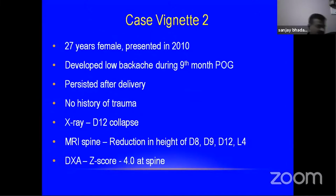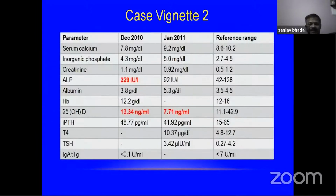On this, I'll take you through another interesting case we have seen, and we have a follow-up of almost 10 years. This 27-year-old female presented to us in 2010 with backache during her pregnancy, and that pain persisted even after delivery. There was no history of trauma. Radiology showed the collapse of the D12 vertebra, and the MRI spine showed reduction in the height of a few vertebrae, and the T-score was -4 at the spine.